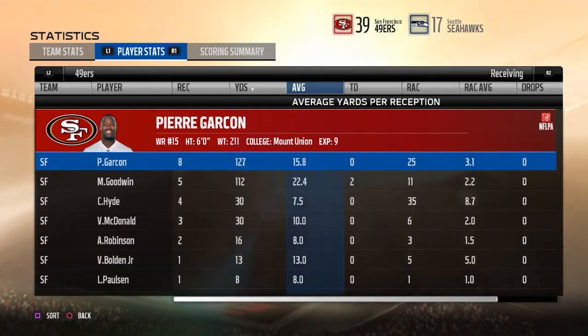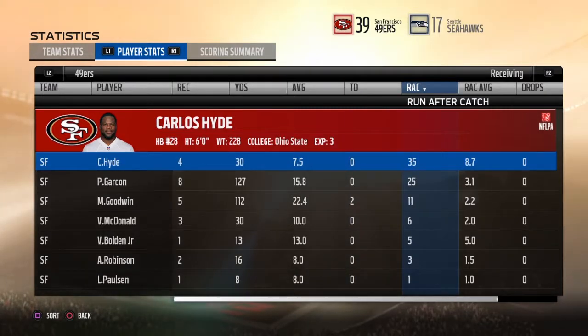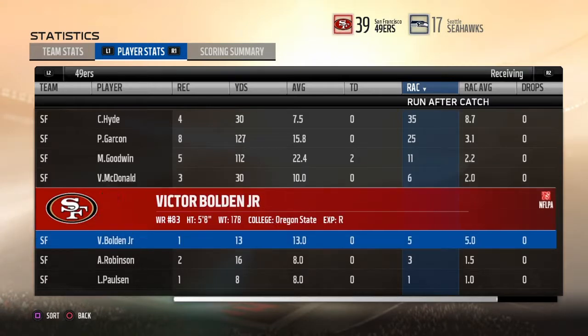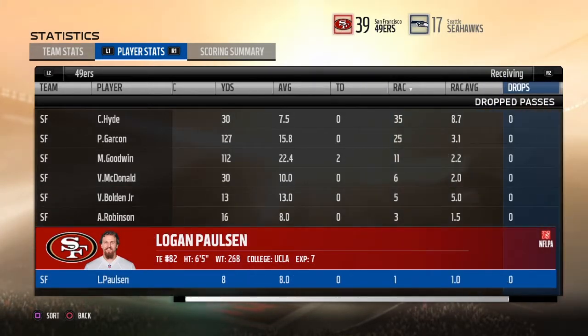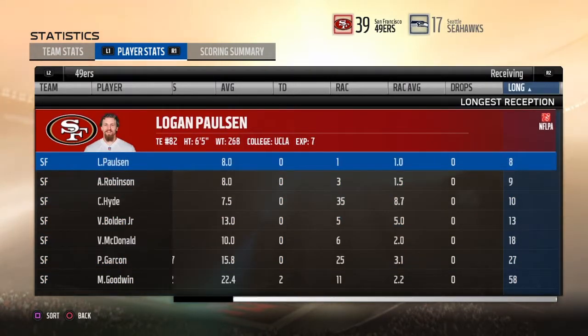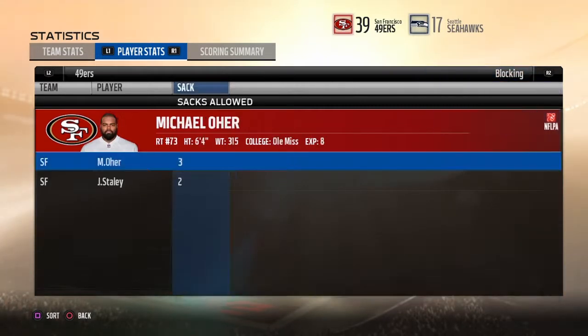So simple as that. But who all scored on the receiving corps? We have Marcus Goodwin scoring 2 receiving touchdowns, and the most yards after catch have gone to Carlos Hyde. On the receiving corps, Garcon, Goodwin, McDaniel, Bolden, Robinson and Paulson. And ain't nothing much else to talk about with the receiving corps. If you want to take out the longest, they go the longest. And we're moving on to blocking.